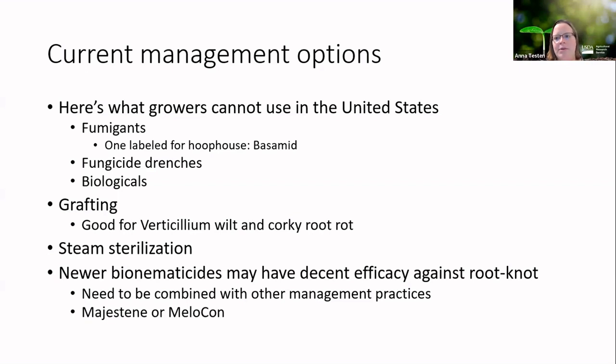In the northeastern United States and starting in the Midwest, our growers are re-looking at steam sterilization. So getting in a portable steamer and steaming their soils to reduce these soil-borne pathogens. Now, specifically looking at root knot nematode, there are some newer bionematicides that have pretty good efficacy against root knot.